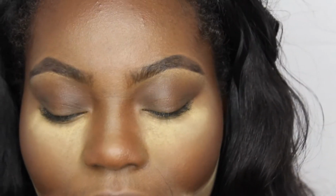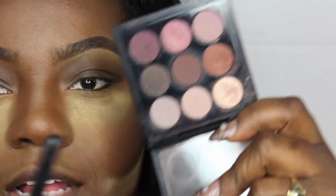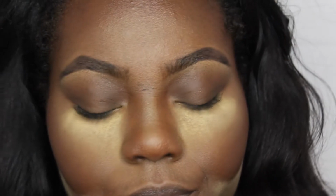Okay, so now that we did that, I'm going to use this color in the Burgundy Times 9 palette from MAC. This one right here.